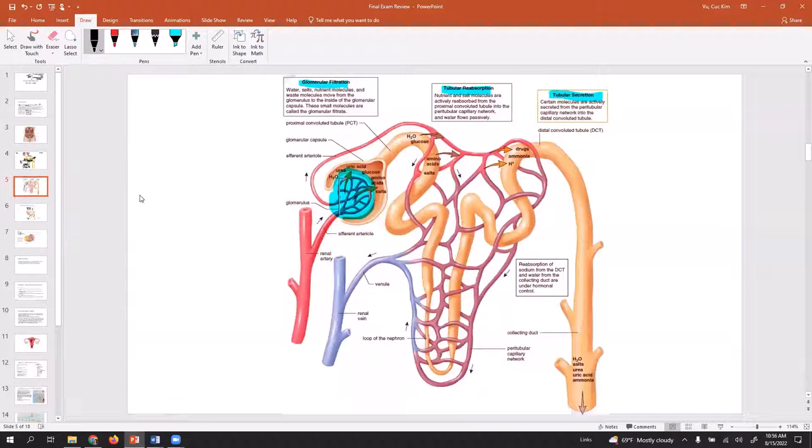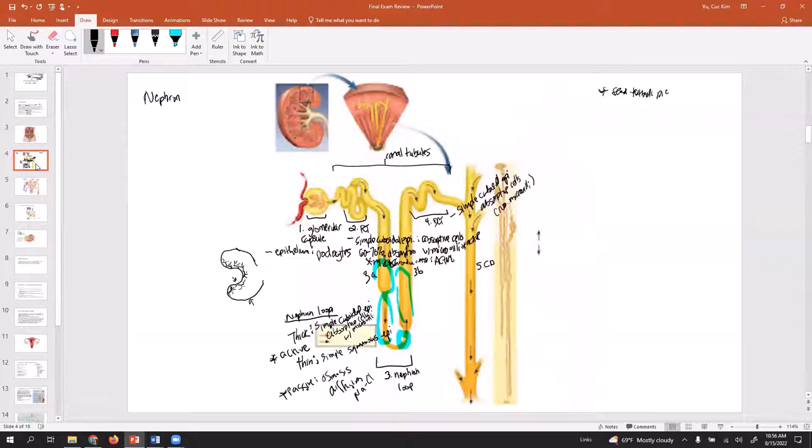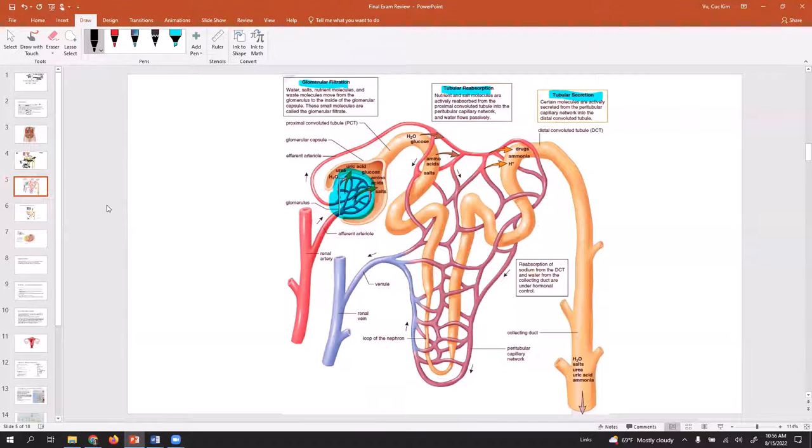Let's do that again, but this time we're going to look at blood vessels. The first time we did the nephron itself. The second time, we're going to look at the blood vessels. So you can see that the blood vessel starts off from what I require you to know as the renal artery.